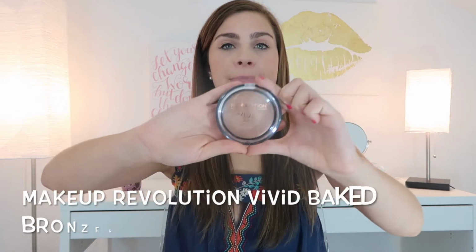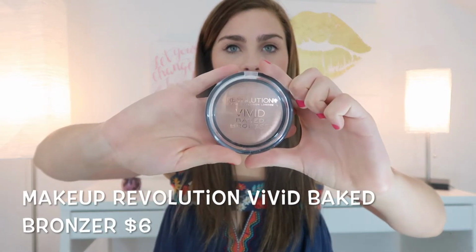I know that some people are a lot more into baked powders and they like those a little bit better, and also you can go in with a heavier hand when it comes to these baked powders, but I wanted to share one with you guys that's pretty affordable. It is the Makeup Revolution Vivid Baked Bronzer. Here's what it looks like. I have mine in the shade Golden Days, and I just really like this product.